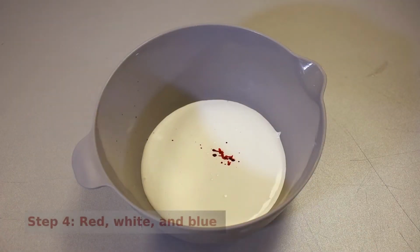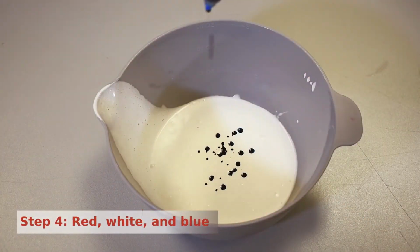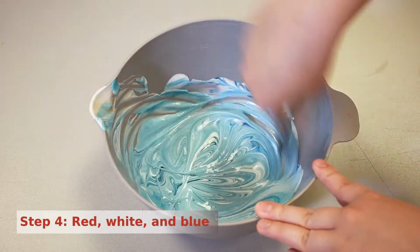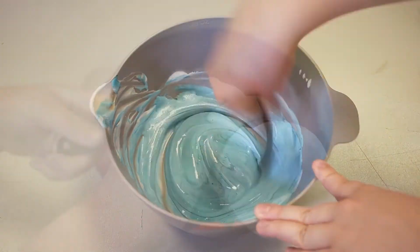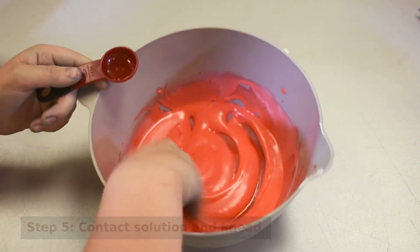Once everything is mixed, you can add in your red, white, and blue decorations. These can be buttons, small balls, confetti, glitter. You can even experiment and come up with your own additives to the slime. Step 5. Add in the 1.5 tablespoons of contact solution and begin kneading the mixture with your hands.